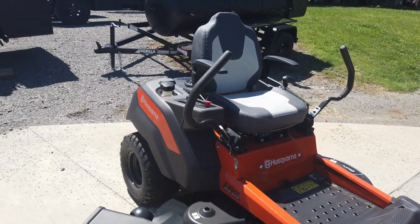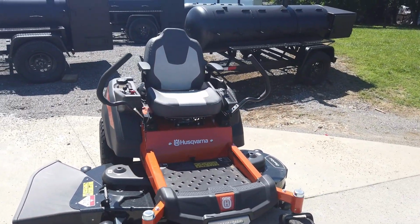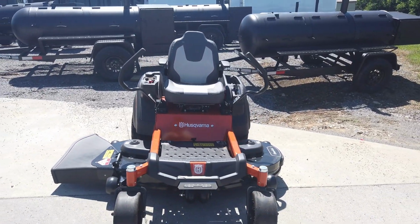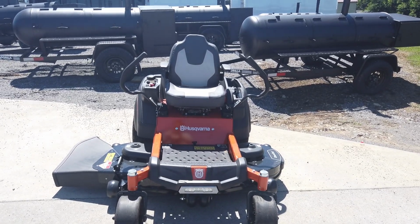Once again, this is the Husqvarna Z254F. If you are interested in this mower or any other mower we have online, please give us a call at 615-641-7720.